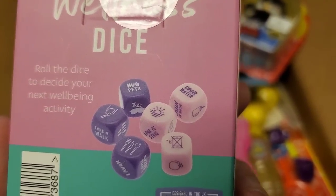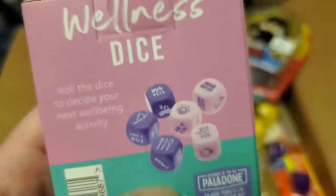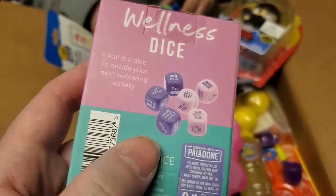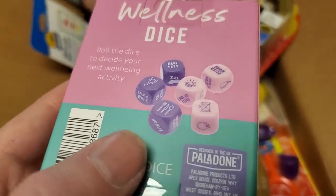Drink water. Roll, everyone except for water, just your plants. It's funny. Hug a pet. What if you don't have a pet? Oh, no. You're running around hugging pets. Just random pets. Yeah. Laugh. Ha ha. Done. It didn't work. Check mark. Take a walk.